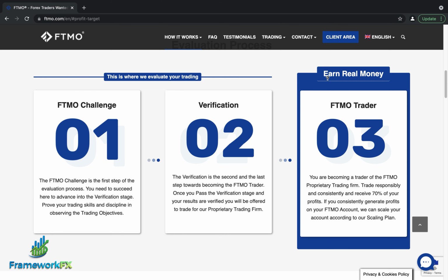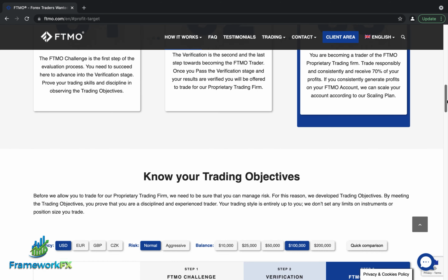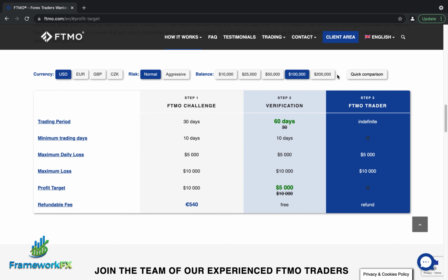And if you pass that, you then become an FTMO trader, and as it says here, at the end of each month, if you close out the month in profit, they will split the profit with you, 70% going to you, which is very good for a prop trading company. Okay, so if we drop down here and take a look at the rules.